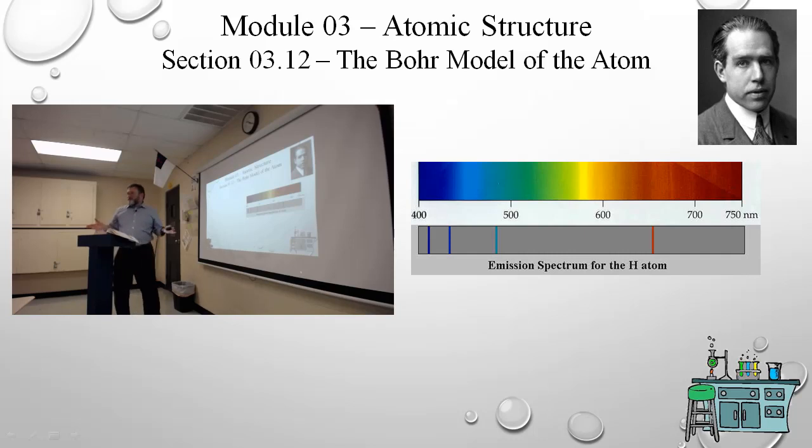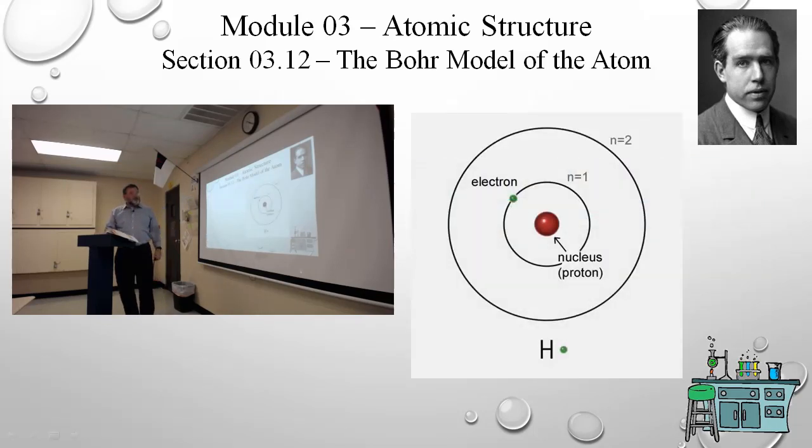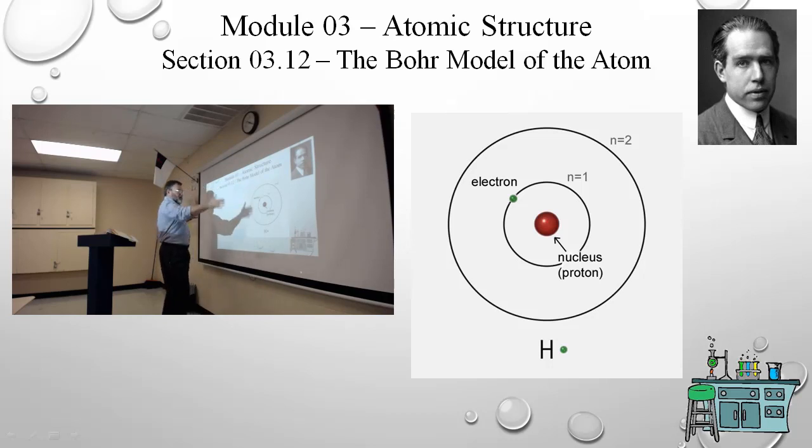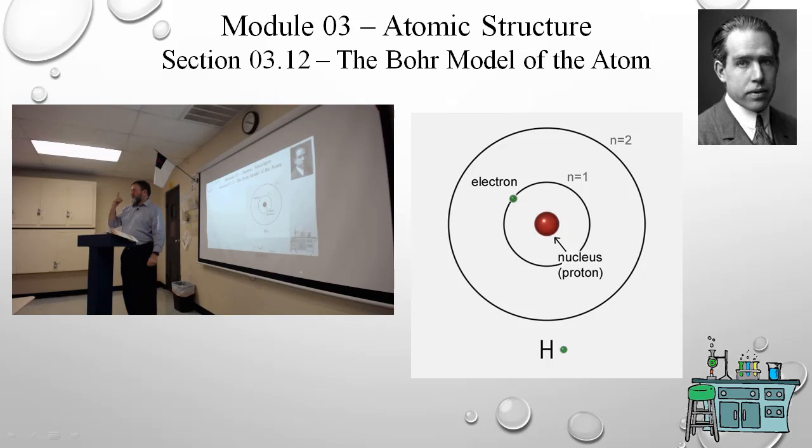And so that may not strike you as being important, except Bohr looked back at the model of the atom and said, oh, wait a minute. If we've got this idea of a nucleus and electrons rotating around the nucleus, and looking at hydrogen, hydrogen is the simplest atom we can look at because it has a proton in the nucleus. It has no neutrons. It only has one electron. It's just two pieces, electron and proton. That's all it is. Okay.